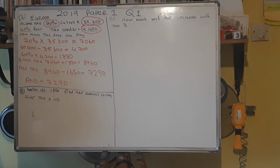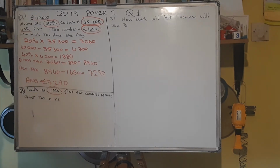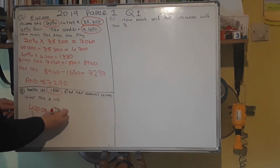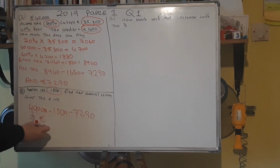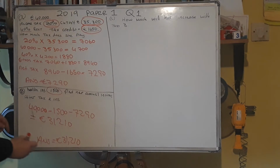So part B, Emer pays her health insurance, which costs her €1,500. Oh, don't forget to put the euro sign there. €1,500 net. So find her annual income after paying income tax and health insurance. So her annual income is 40,000. Take away from that her health insurance, and also take away from that the tax which you got here. Okay, and when you've taken all that away, that gives you her annual income, which is 31,210, and so that's your answer. And always put in your euro signs: €31,210.